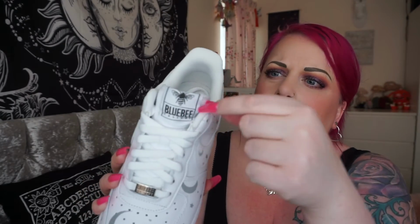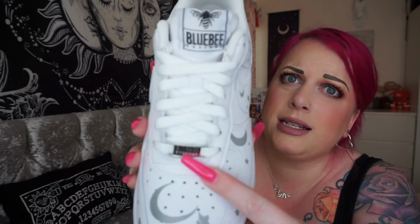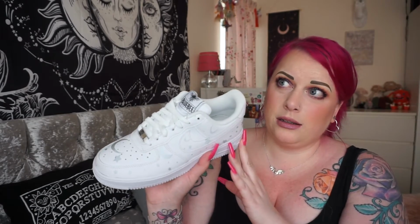This one does come with this custom tongue tab with their branding on. Also it has this metal lace tag with their branding on. I think that's all the branding on there. Now I will say, when I opened these, I had my daughter with me, and she saw this, and the first thing she said to me was, "Mum, are they fake?"